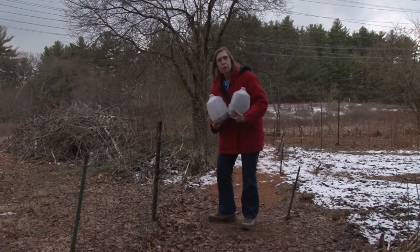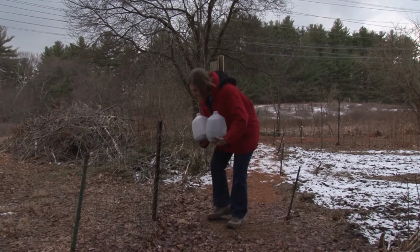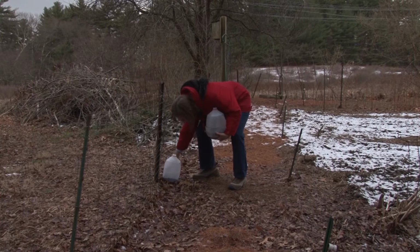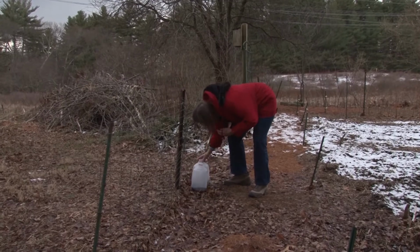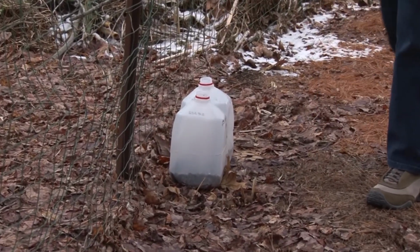These are our little winter seeding greenhouses that we have taped shut and watered. And we're going to put these out in the garden right here next to the fence. And they've been labeled, and I can see the labels here. I might add a few more to them later on.